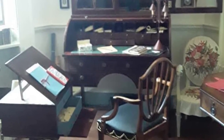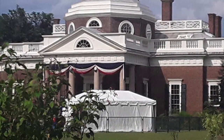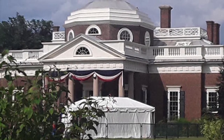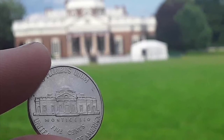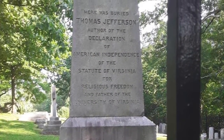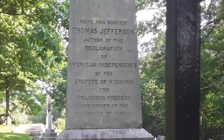So here is some of the beautiful furniture and cabinets that Jefferson owned. And here is a view of his house Monticello from the outside. A spectacular work of architecture, and you might recognize it from somewhere. Yes, it's on the back of a nickel. And here is Thomas Jefferson's grave. It actually had a lot of coins thrown at it, so I threw that very nickel onto it.